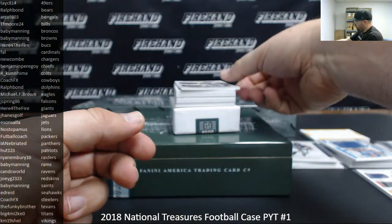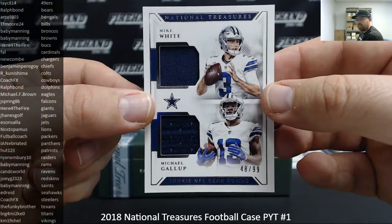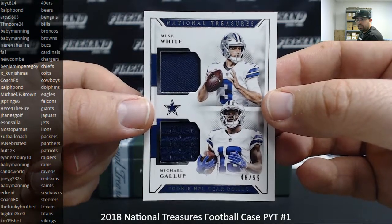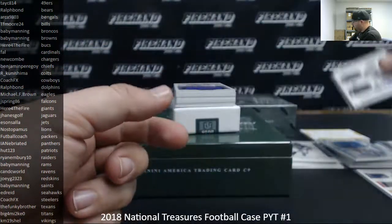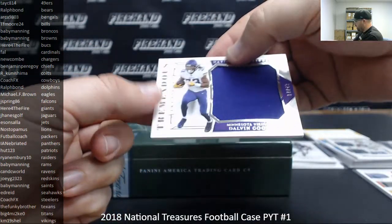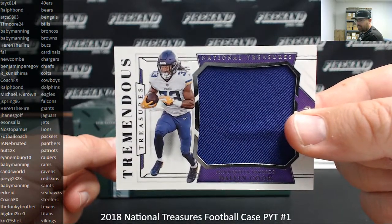We got a dual rookie NFL gear. Mike White, Michael Gallup, 48 and 99. Dallas Cowboys. Cowboys going to Coach FX. We got a Tremendous Treasures, number to 49, of Dalvin Cook, Minnesota Vikings. The Vikings going to Cam 19 Shell.